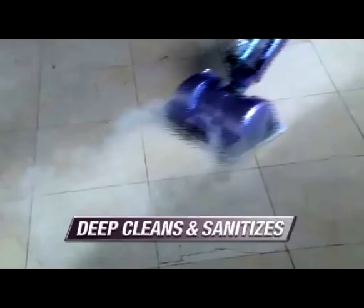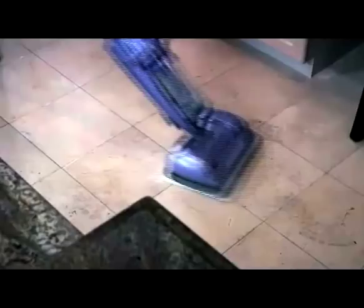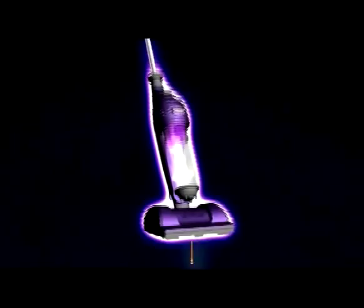An independent laboratory confirmed Shark Steam kills 99.9% of common household germs using just plain tap water and the power of superheated steam. Over 7 million people worldwide have bought Shark Steam Mops to clean and sanitize their floors. And now, here's your opportunity to try Shark's best, most powerful steam mop ever right in your home for a full 60 days. Only Shark, the world leader in steam home care products, could create this incredible steam cleaning innovation with everything you need to completely clean and sanitize all your hard floors in one simple product.